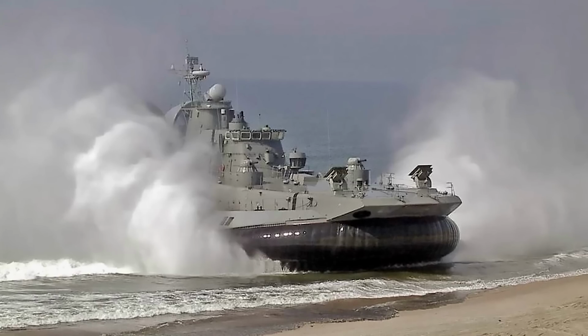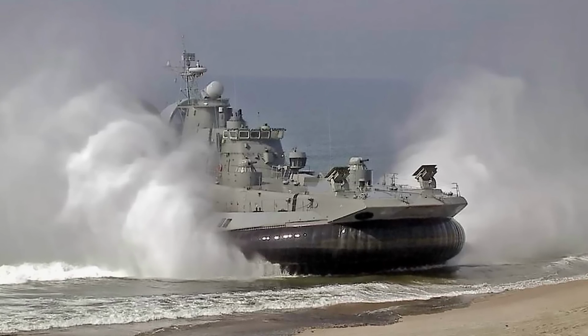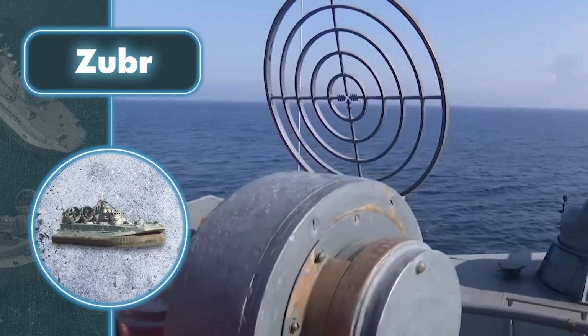Because of these properties, Zubr looks quite insane, but serves as an excellent vessel for swiftly moving up to 500 soldiers in gear from a ship to the shore, even across challenging landscapes.